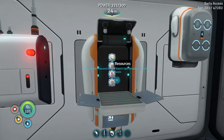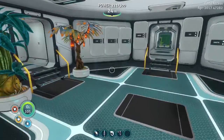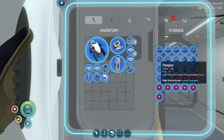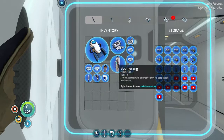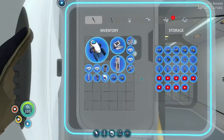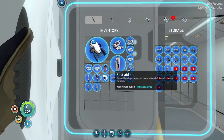Oh, we got another message. What, did I take the fish out? I want to see... Hoverfish, 13.9. 12.5. 18.7. Wow, peepers might be the boss. 12.3. I think I'm gonna save that hoverfish for the aquarium. I'll take one peeper and one whole fish, see how they do. Oh, I should take some water too. Little water. Bigger water. And a first aid kit.